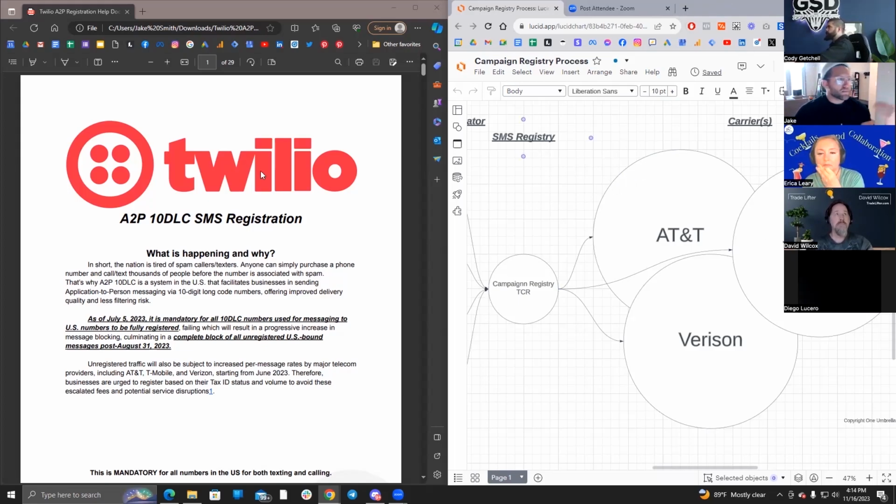So we created this process. This one says Twilio. It's all the same. Remember, guys, we're only applying to the TCR. So Close, HubSpot, GHL, Twilio, it's all the same process. It's all going to one person. So what I did is I went to the campaign registry. I actually was able to write a lot of them on LinkedIn and finally get into contact with one of them and understand what their review process is, which gave me a little insight. And then we put together this PDF.